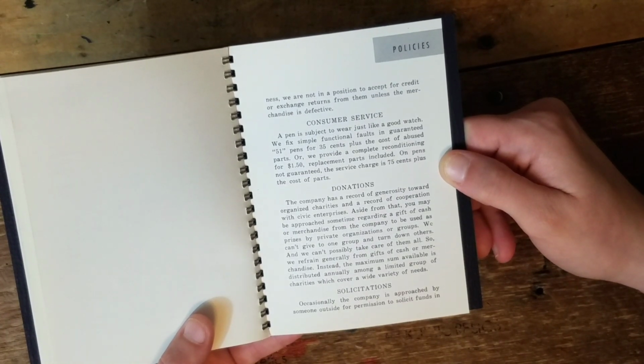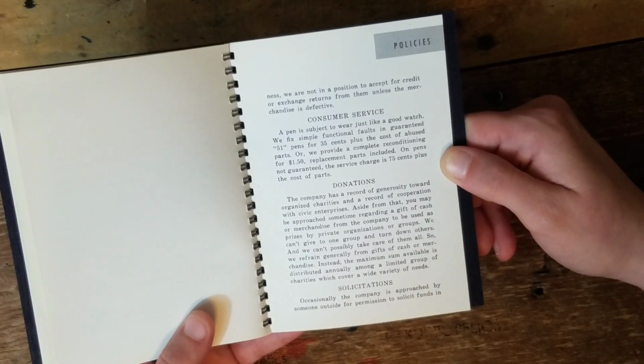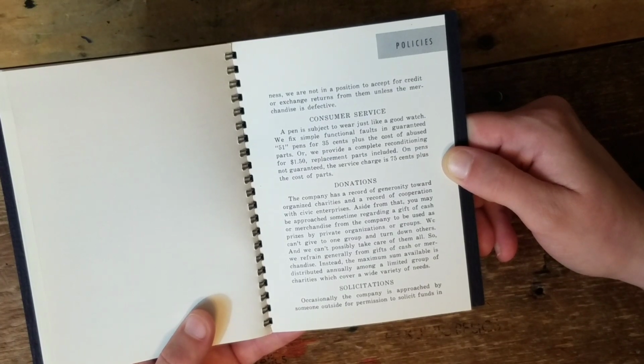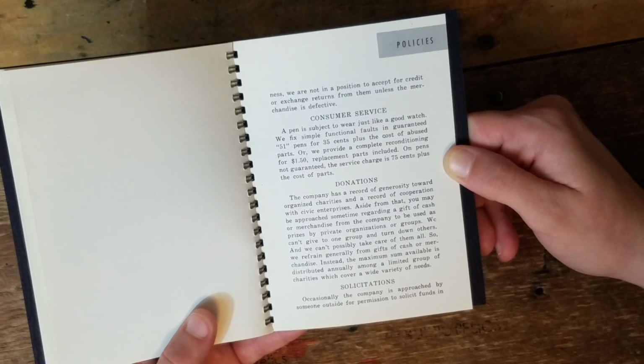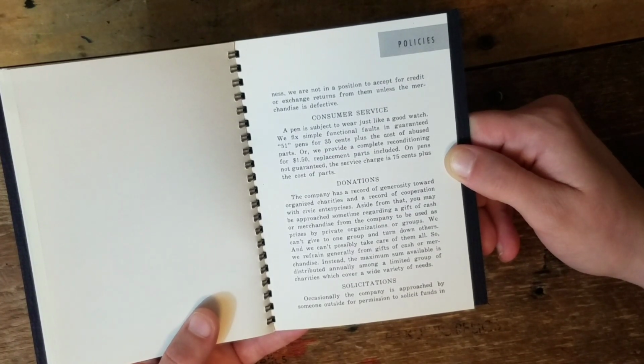Donations. The company has a record of generosity toward organized charities and a record of cooperation with civic enterprises. Aside from that, you may be approached sometimes regarding a gift of cash or merchandise from the company to be used as prizes for private organizations or groups. We can't give to one group and turn down others, and we can't possibly take care of them all. So, we refrain generally from gifts of cash or merchandise. Instead, the maximum sum available is distributed annually among a limited group of charities which cover a wide variety of needs.